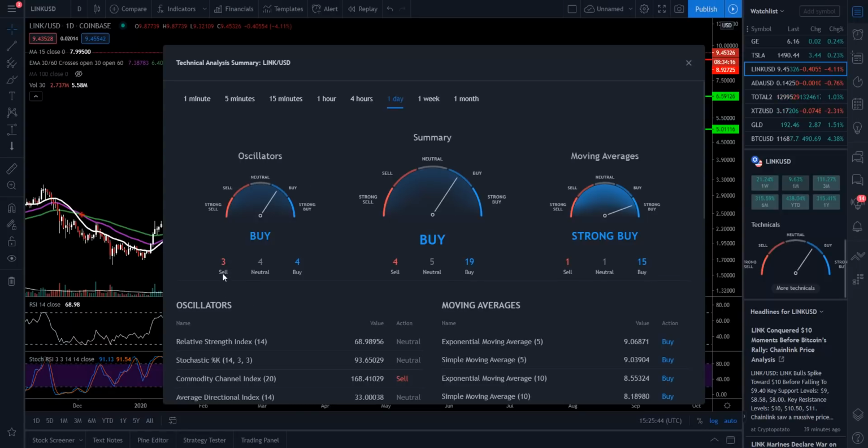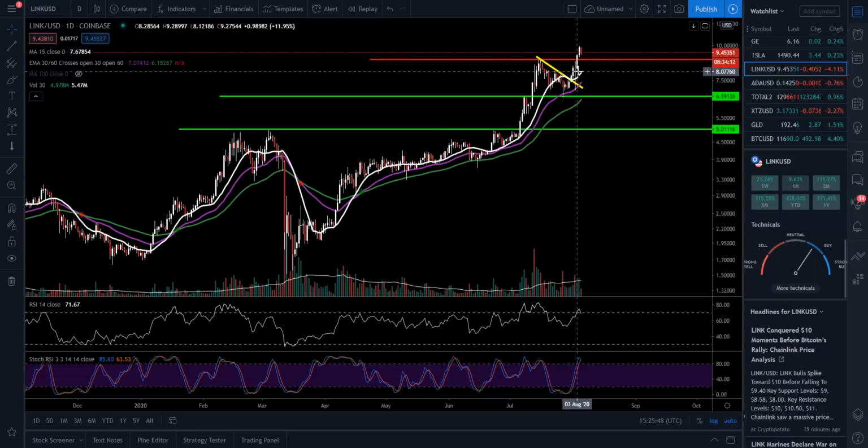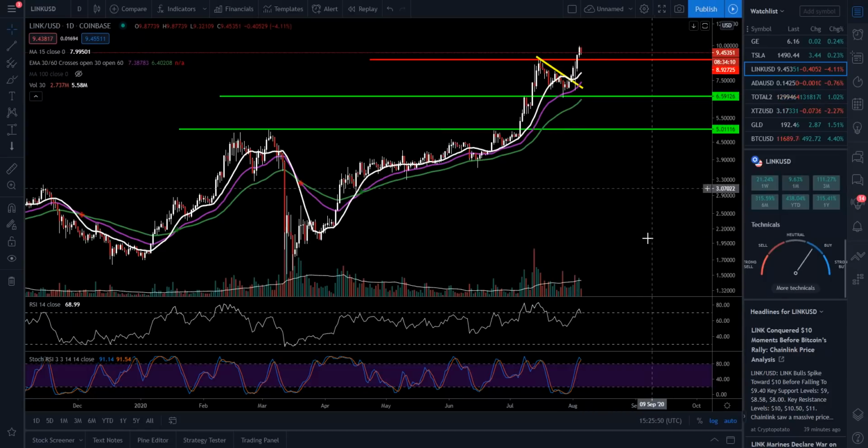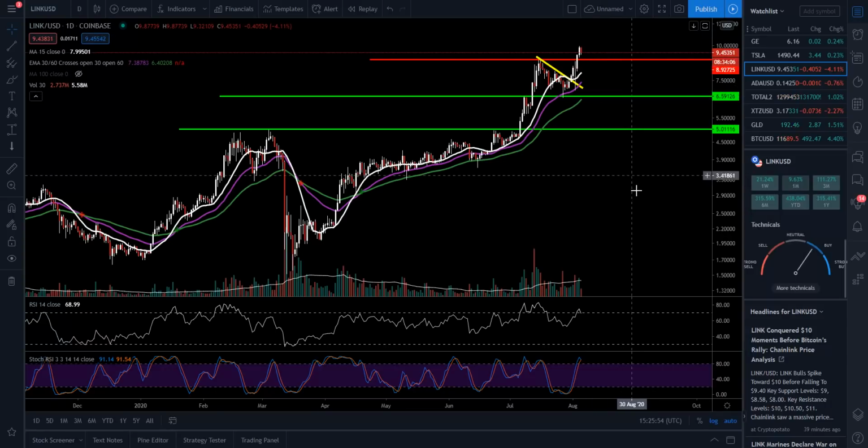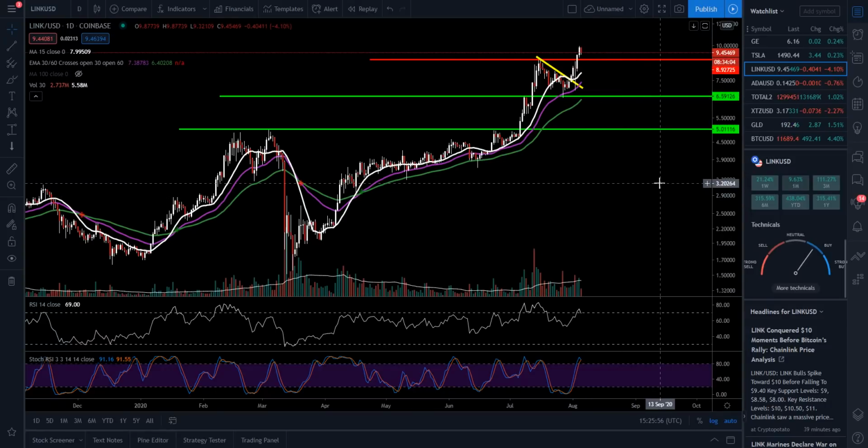If we take a look at TradingView, we are at a 4 sell, 5 neutral, and a 19 buy. Oscillators are pretty neutral here: 3 sell, 4 neutral, 4 buy. Moving averages are looking great. Like we talked about, above the 15, the 30, the 60, just cruising right there. We're just going to have to see if we need one of those bigger cool down periods to maybe calm some things down a little bit here. But those are the support areas that I'll be looking at for Link.